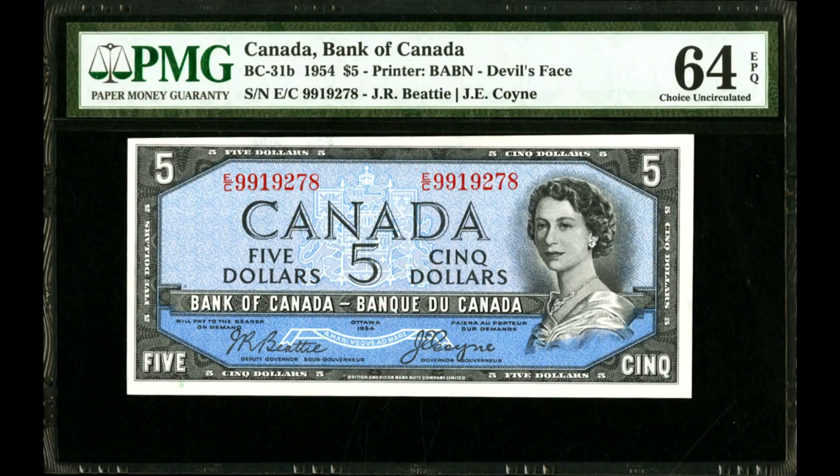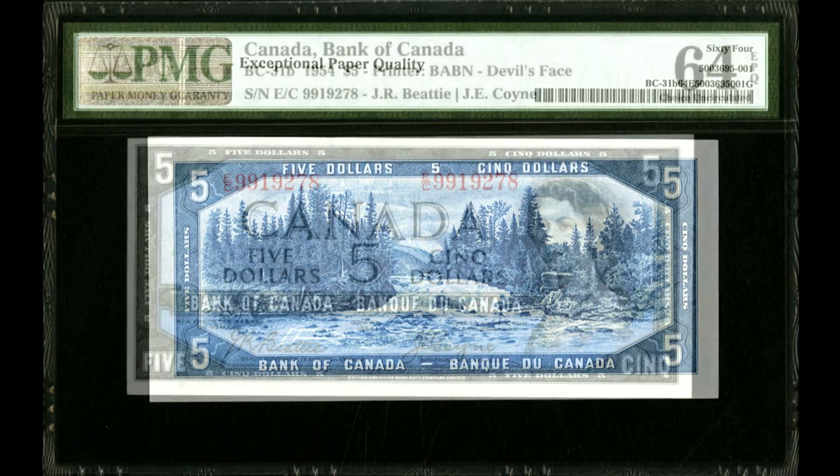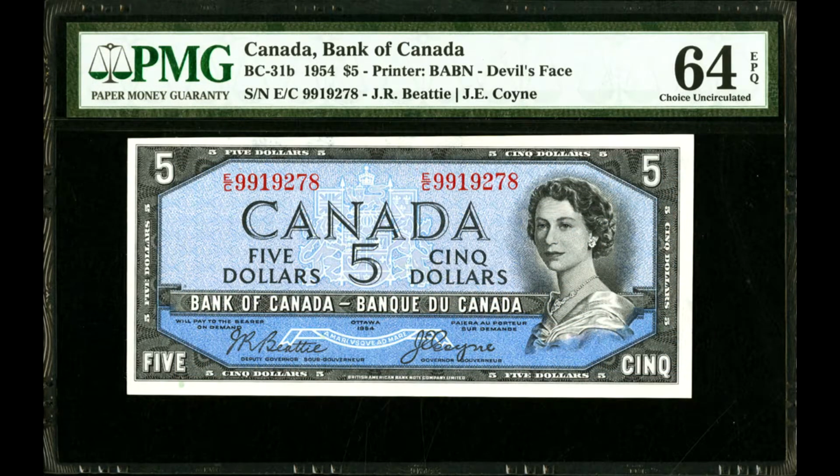Up next, we have another Devil's Face $5 1954 PMG 64 EPQ note. I love the blue ink on this note, especially the back. Now, by far, in my opinion, Canada has some of the most beautiful banknotes out there. I mean, look at the back of this note. I love the forest scene here with the river. It is great. I love Canada notes. The back of this note is just stunning. This one sold for $312.